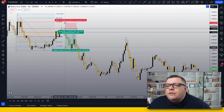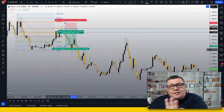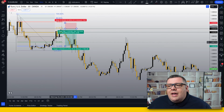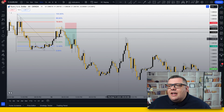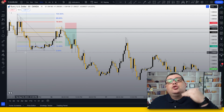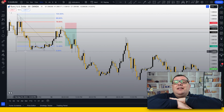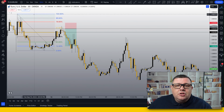Now, if you want to be conservative, you can say I'm gonna just go to the 12. That's fine. There's nothing wrong with that. Let's say you do that. Price just drops, comes to your 12, just like that, and instant profit, and now you're trading with the trend. Guys, this is powerful when you can understand the power of the Fibonacci retracement tool.